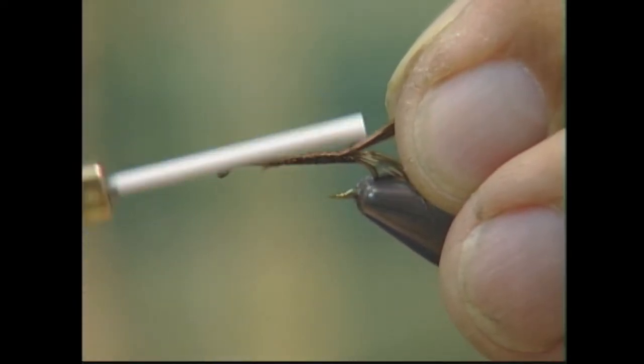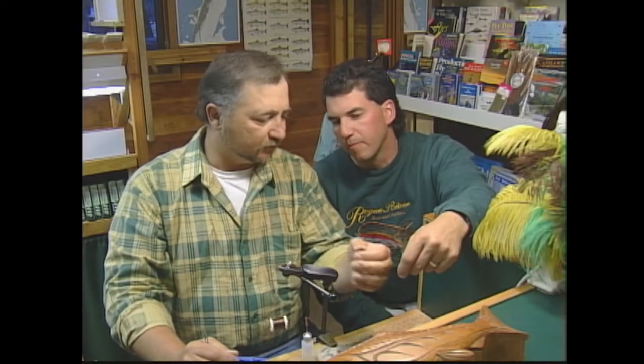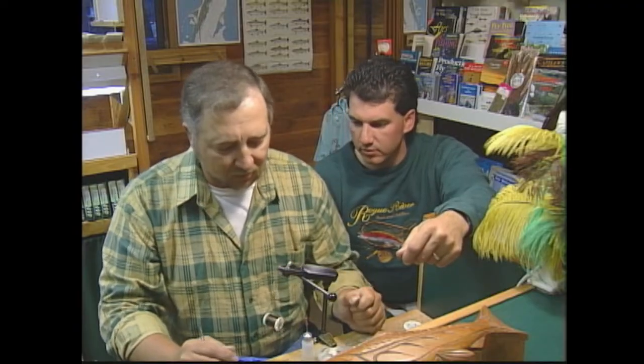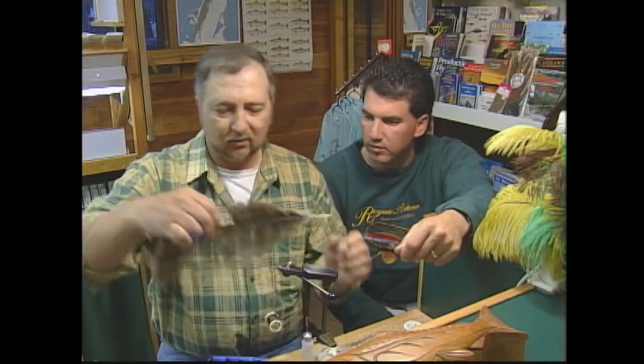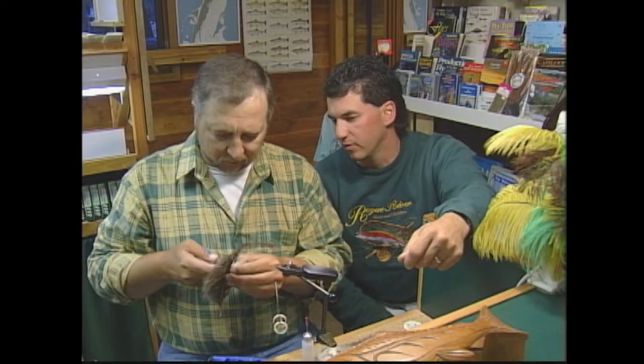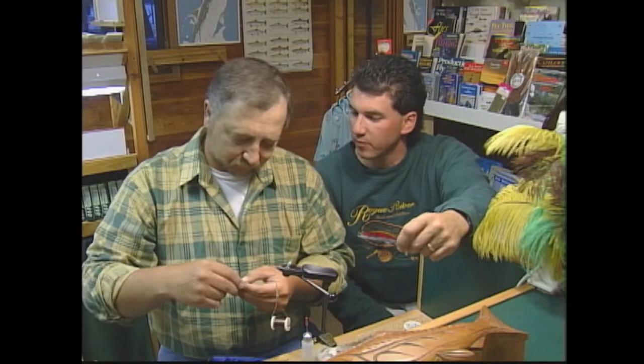Okay, and there you just tied in a ribbing material? Yes, the ribbing here is just a piece of invisible thread. And for the body, I'm going to use this gray ostrich herl. That's where the gray ostrich comes in. This forms the body. The secret ingredient to the fly.